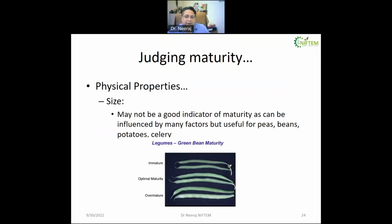In some cases, especially vegetables, immature ones are preferred over optimal maturity and over mature. Especially in the case of peas and beans, taste matters a lot. So this is a completely different type of market and needs different handling. Immature beans or immature vegetables are more prone to desiccation and quick loss of moisture, which results in weight and appearance concerns, and losses increase because of this kind of mismanagement.